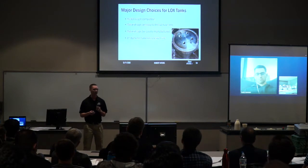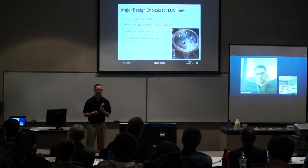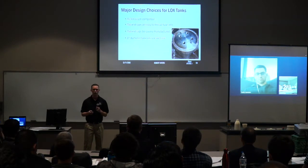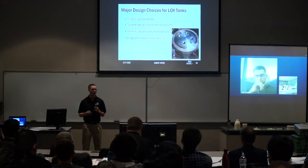We chose to use flat end caps to seal these pipes, primarily because we could manufacture these in-house. The alternatives would have been elliptical or spherical end caps, however, we would have had to order these, and the estimate for this was over 2.5 months.